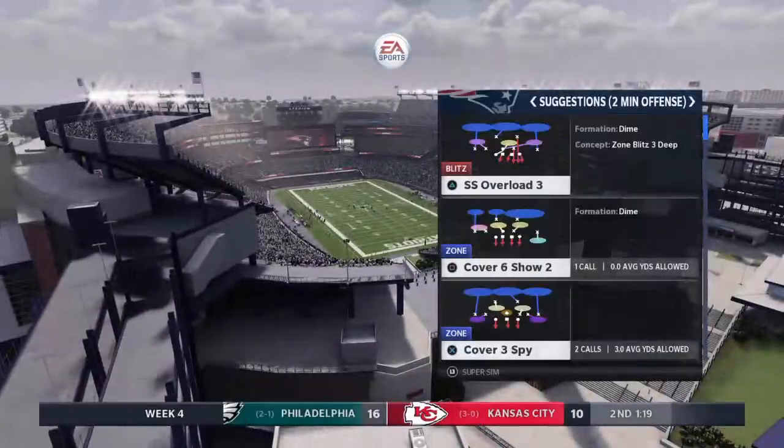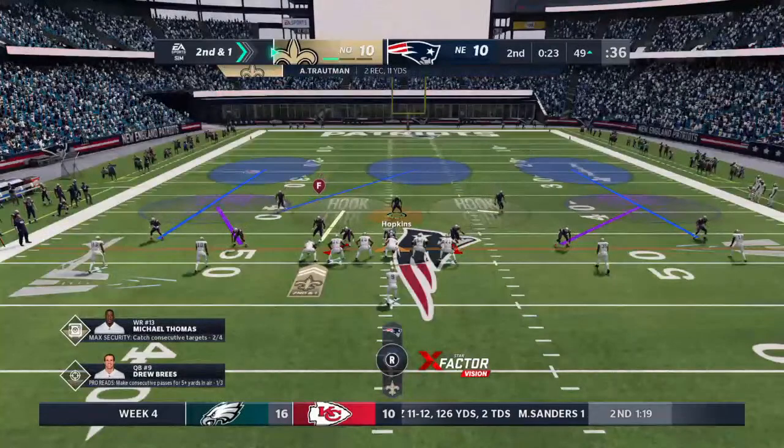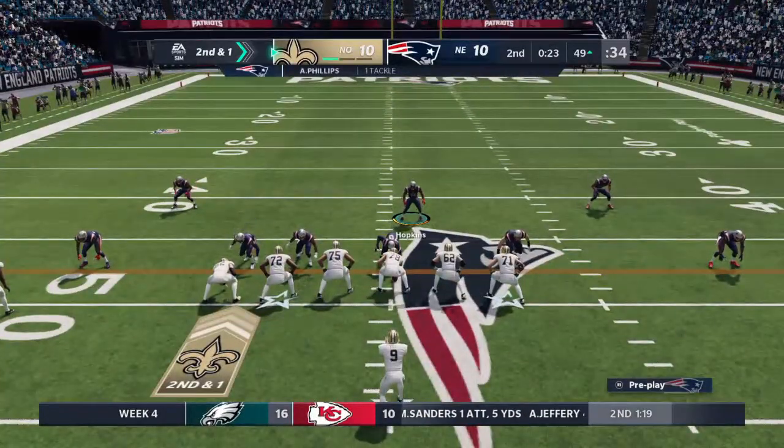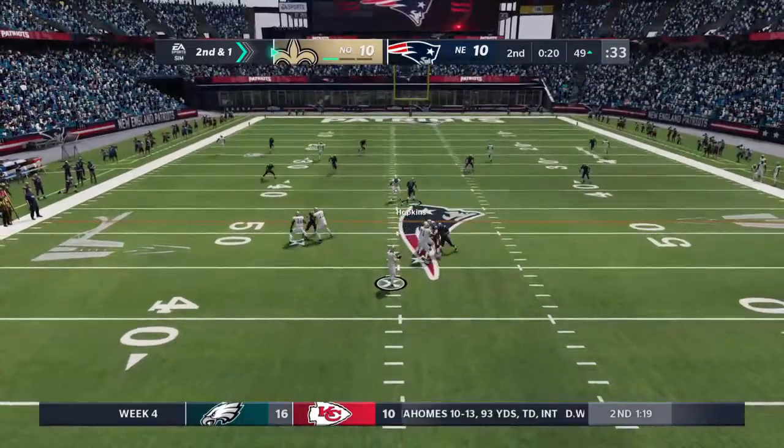Firing quickly here, and that's complete. Now we'll get a quick timeout called by New Orleans, number 2. As the stoppage will come with 23 seconds to go till halftime. Throwing again on 2nd down. Brees.